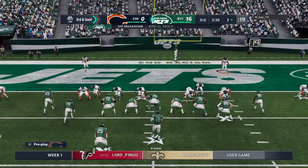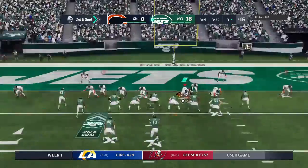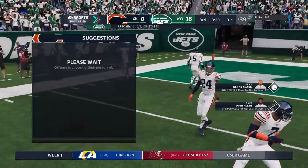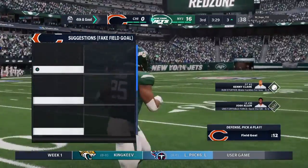This Bears defense trying to hold on. This is 3rd and goal. From the gun, and that's going to be incomplete. The coverage too good there. The contact popped the ball free, and it's 4th down.